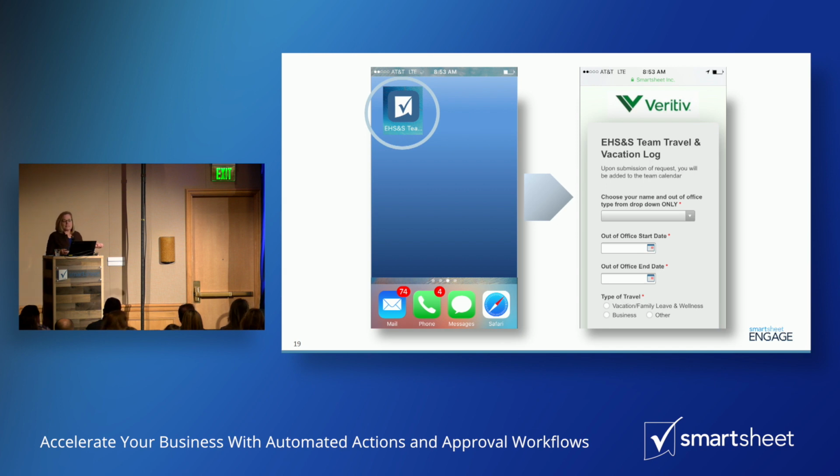So the automated process, along with the team members' ability to submit these requests on the go, and now, in the near future, our managers' ability to approve the request from their smartphone as soon as I get that set up, allows us all to know on any given day where all our team members are. With team members scattered all over, as I mentioned, the country and lots of travel, this process and Smartsheet has helped everyone stay connected. Thank you.